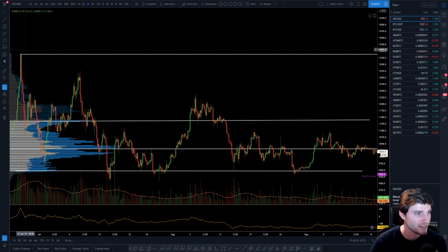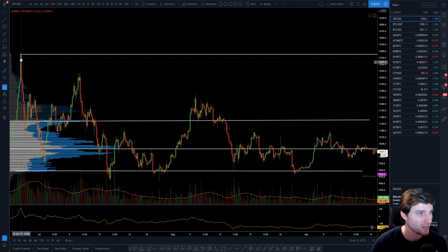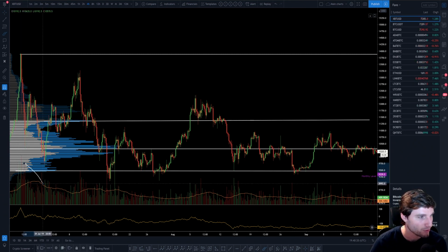So if this is the start of your distribution, think of how distribution works. What are you looking for? You're looking for your selling climax after your buying climax. So you have your buying climax, where you can view that everybody's bought. What happens after the buying climax? You have an automatic rally on lower volume, and you can see here price decreases on low volume. So the volume is decreasing, and then what happens here?